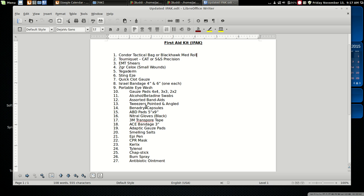The next thing I have is Benadryl capsules. Now these are good if you have allergies or if you're going into anaphylactic shock. 3 capsules are compared to a slow-acting EpiPen. The next item is called ABD pads. Now these are abdominal bandage pads, and they're 5x9. They're used to pack large wounds.